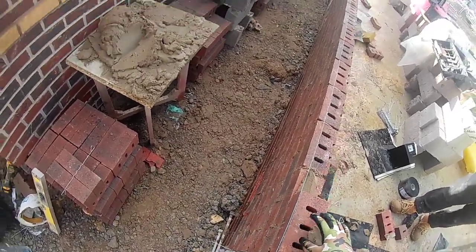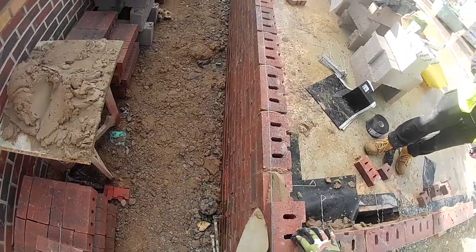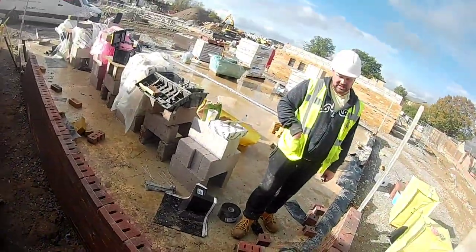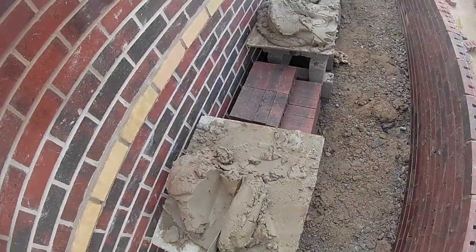I find it easy when you're trying to gauge, you don't have to worry about your gauge. You follow your brickwork and everything stays within 10 or 15 mil, and you don't have to do any silly pickups when you get to window height.